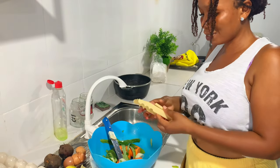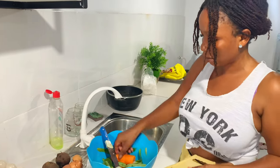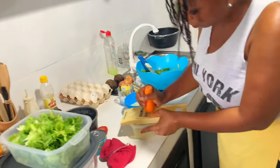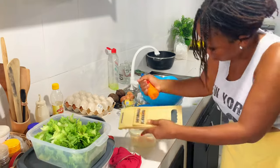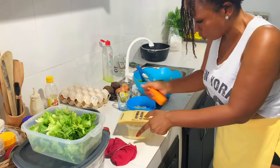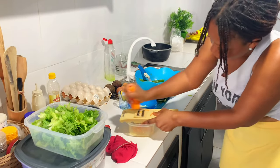So when did you buy this? It's been there since Spintex. Before I married you, I actually took it from my auntie. I used it when we were in our old kitchen, she was not doing all these things. I want you to cut first, let me throw the first one away.